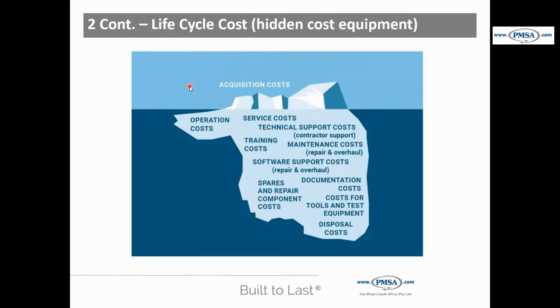We'll move straight on to the initial cost. The initial cost is the part you see right at the top. It's what we all see when we go and buy a piece of equipment, but the hidden stuff is underneath. What it will cost to operate, what the service cost will be, what the technical costs will be, what the maintenance costs will be, what the support and spare parts will cost. That's where we talk about built-to-last equipment, where this is not hidden from you and doesn't become a surprise. From the start, you know what it's going to cost you and how much money you're going to make.